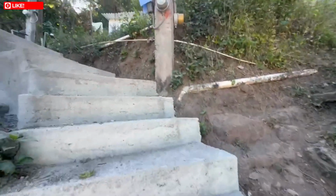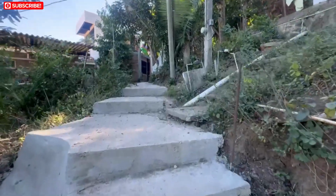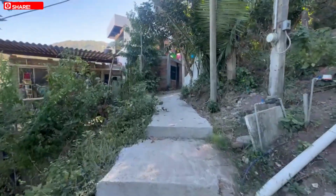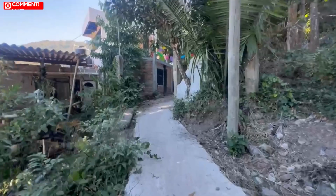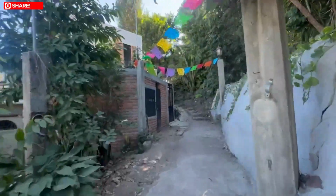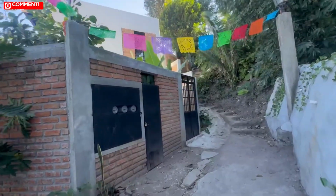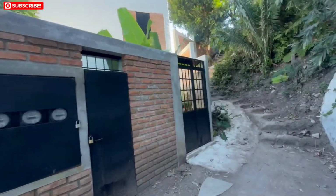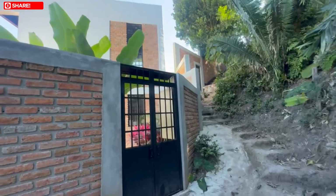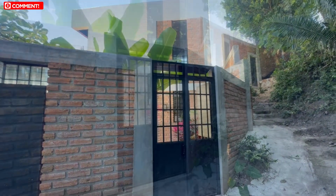Okay, so let's continue. Make our way up the staircase. And we have made it. Alrighty. This is the entrance into Casa Colina. How cute is this? It's all private. It's totally gated, totally secure. Now that you guys have seen the entryway to get up here, let's go get inside.